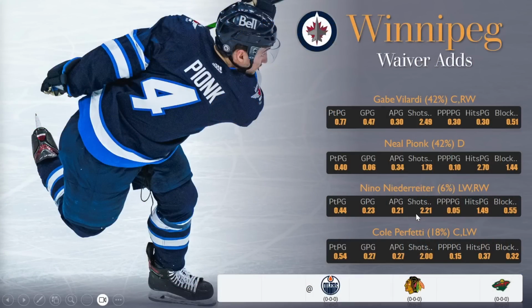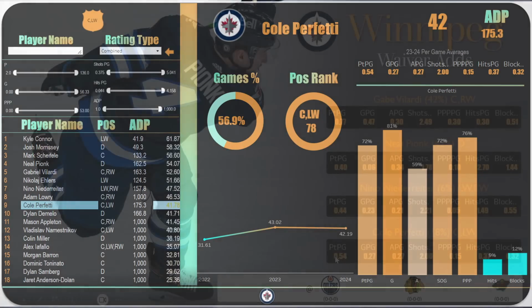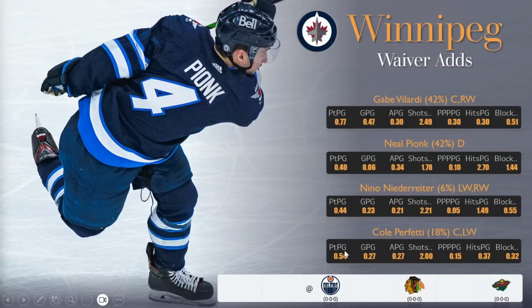But if you want that exposure, you might as well go Cole Perfetti at 18% ownership, dual position center left wing. Shot volume is a little bit lower, but you're getting a little bit more power play time out of him. And then the goal totals are still a little bit higher than Nino Niederreiter. I think I would lean Nino if you're looking for goals just because he's a veteran. They are a little bit more reliable when it comes to goal scoring as opposed to younger guys, but Perfetti should be coming into his own right now. Higher point ceiling out of Perfetti, so that's going to be another factor. But these are some of the options you can find on the waiver wire right now for Winnipeg.